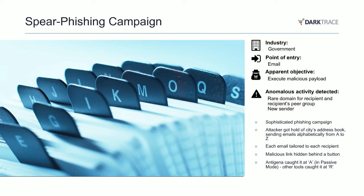One of our customers, US government, point of entry was email, and the objective was to get a spear phishing email through. The attackers got hold of the organization's email address book, so they know every single email address in the company, and they started sending tailored phishing emails from A to Z in that company, like a brute force, just to every single recipient. And our solution happened to see that on email and in the networks. The email was weaponized with a spear phishing link. And just, I think yesterday or today, there were a few 0 days dropped for Firefox. So it's always interesting to see these kind of browser-based attacks.